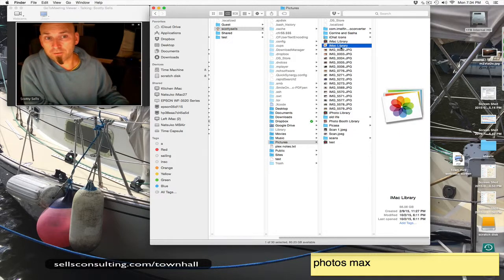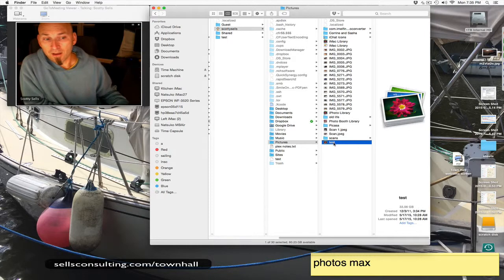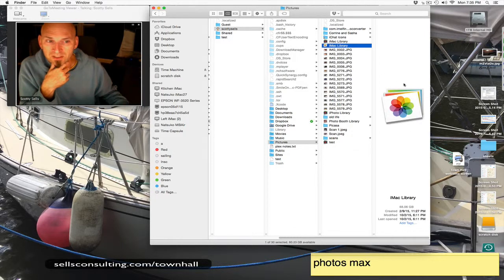This one is because Photos has taken it over. This one is from an old iPhoto that I've never thrown away. And then I've got this test library. So let's say this test library is the one that I think those old pictures are in. But because it's got this old icon on it of this flower, and not the newer icon with sort of the NBC peacock logo looking thing, the color wheel, I can peek inside it.